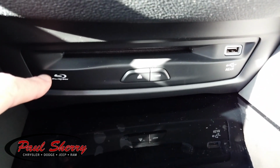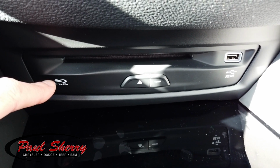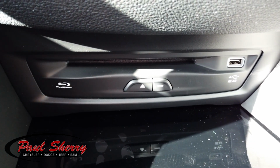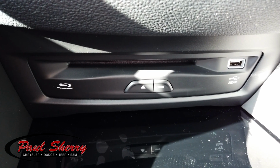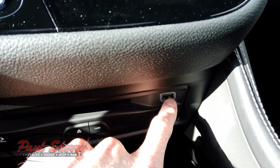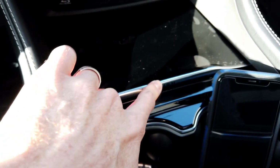Coming down here, this is equipped with a Blu-ray DVD player. This also plays CDs. And that DVD player is going to play movies on the back screens behind the driver and passenger seat that I'll show you here in a second. Also, there is a USB port right there. I love this new addition here.